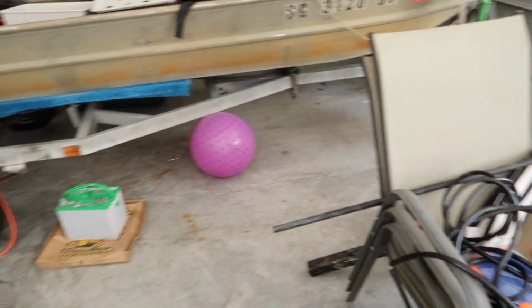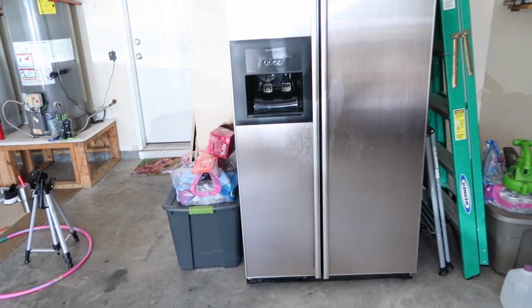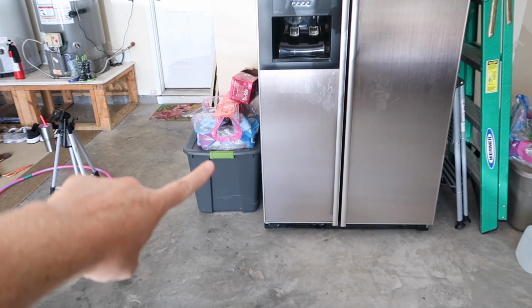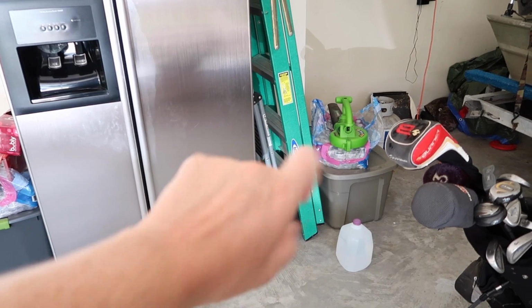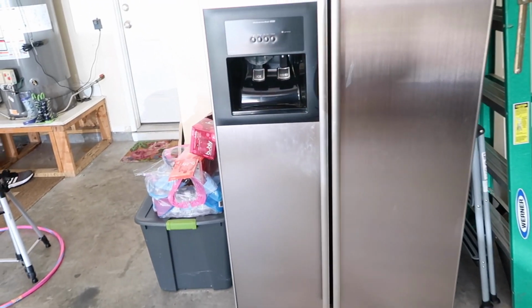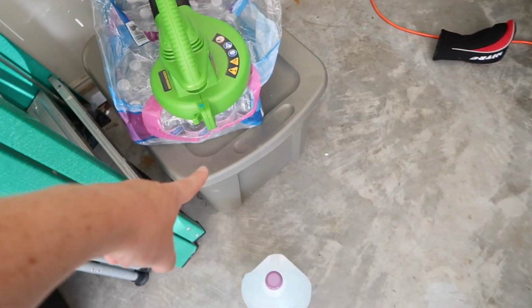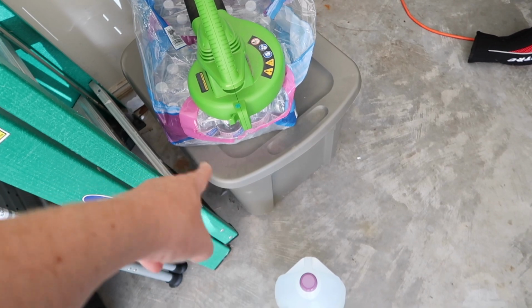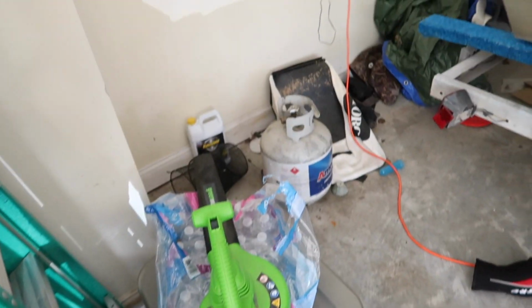I'm gonna turn around. We have our outdoor refrigerator. This little bin has stuff that needs to go to the Goodwill. And then we have more water that needs to go in the refrigerator where there's not room. And then ladders and step ladders. This has a bunch of rags and towels that are really ratty and junky, if we ever need a junk towel for something.